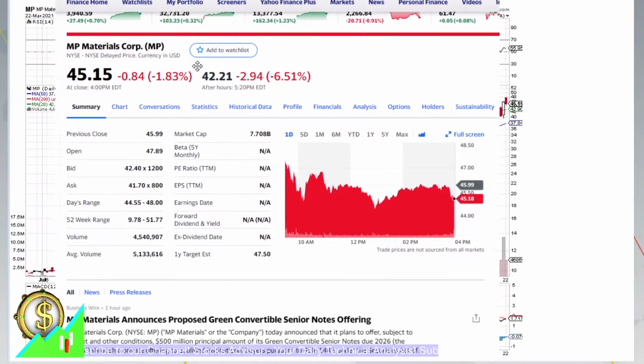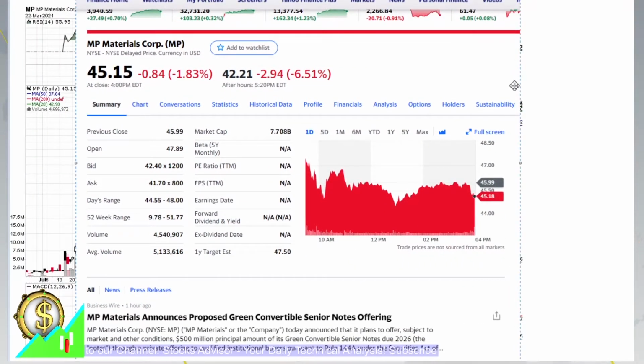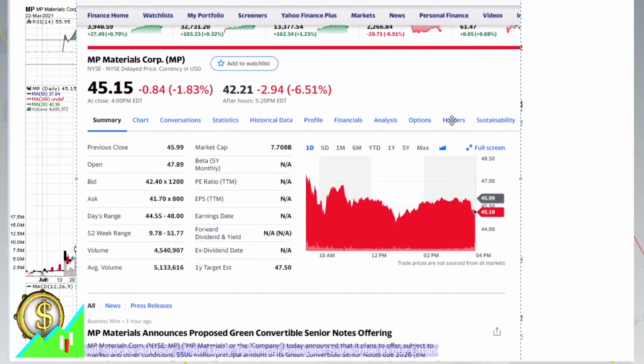Well, you see that MP is declining, and the most dramatic thing is that it's also declining after hours. According to Yahoo Finance, we see that after trading today, it was relatively okayish, minus 1.83%. After hours, it's already minus 6.51.